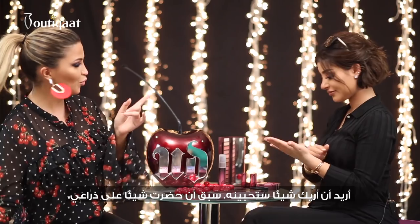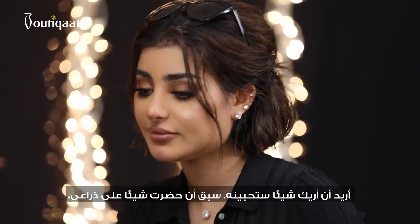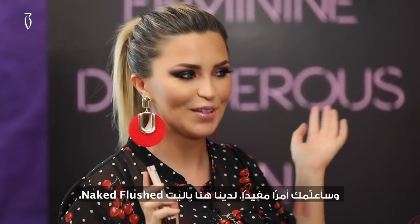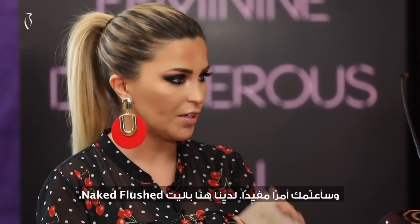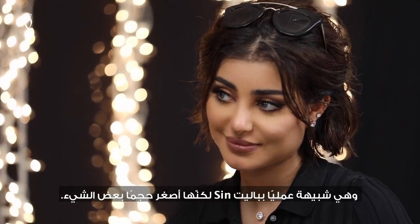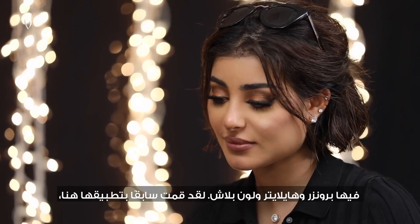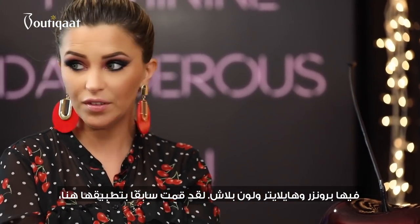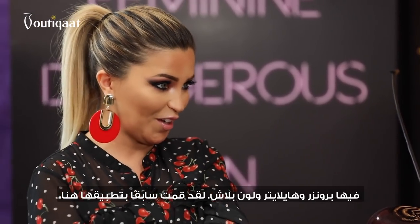Well, I want to show you one thing. I think you're gonna love it. So I have already prepared something on my arm. I have some trick to show you. So this is our naked flush. It basically is something similar to the same palette. It's a little bit smaller. So you have a bronzer, you have here a highlighter and a shade for blush. So I previously just swatched it here.